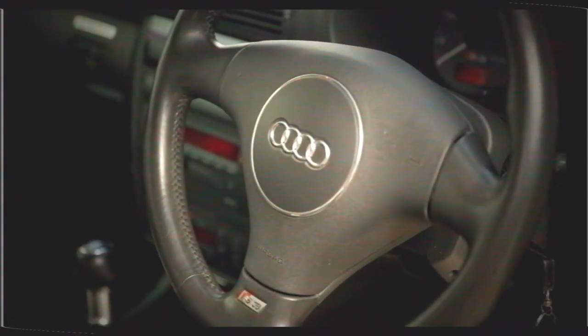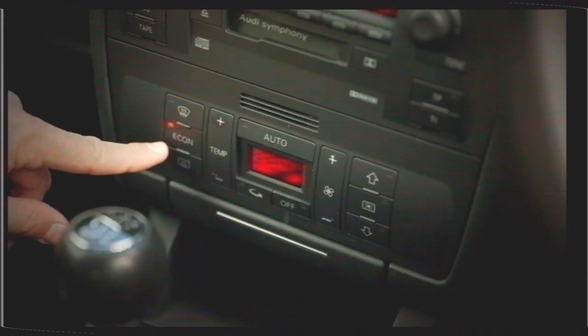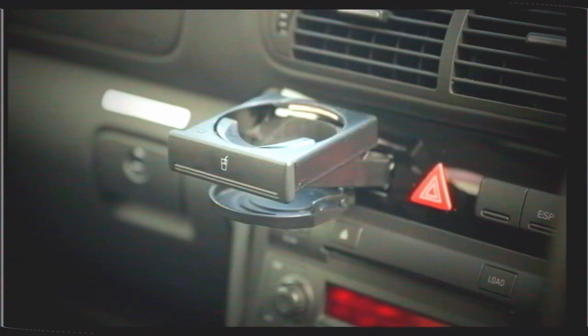Of course, we know CDs are the future. This has got a 6-CD changer and full climate control. Can you believe it? Also, safety-wise, the S3's got you covered. Driver, passenger, curtain, and side airbags. So this car has got it all, and it's packed with all the technology and all the performance you want.